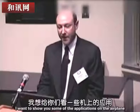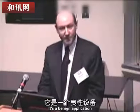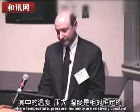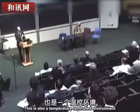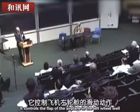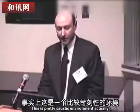I wanted to show you some of the applications in the airplane. This is an electronics avionics box. It's in a benign application where the temperature, pressure, and humidity are relatively constant. This is the inertial reference unit of the airplane. This is also a temperature-controlled environment. This controls the flaps of the airplane. It's in the left wheel well. It's a pretty caustic environment, actually.